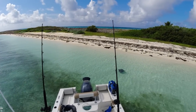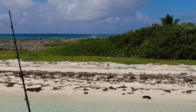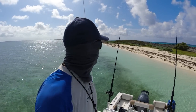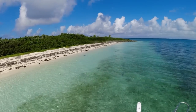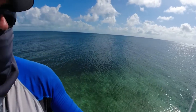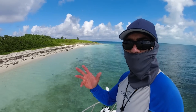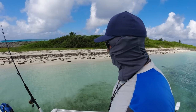Look at that ocean over there. Look at that. It's crazy. The weather predicted a little bit better, but they screwed up. Once again, they have disappointed me. Look at that, how beautiful. This is an awesome little beach here. Beautiful, calm, compared to everywhere else. This little beach here is a piece of paradise right here.